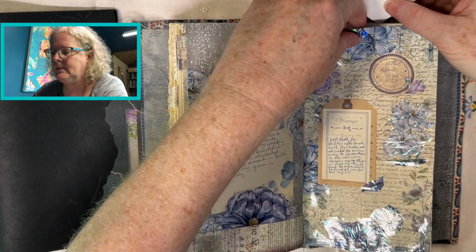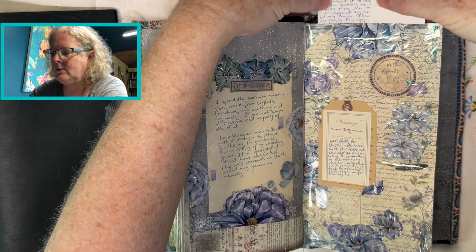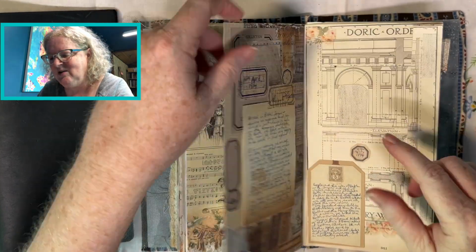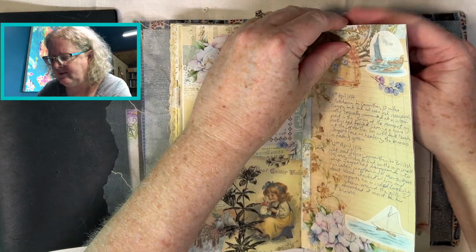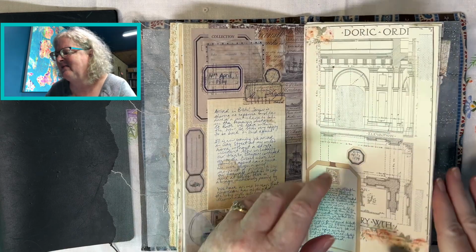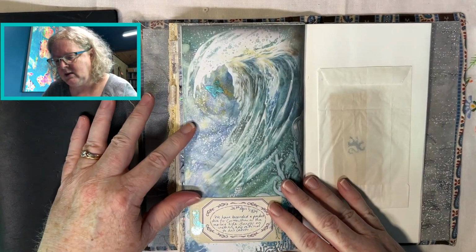Okay, whole page pocket. Oh, I wonder if the ones back further were whole page pockets. Let's see. Ah, can't get that back in. It was Easter. No. No. Okay, where were we? We did this one, now we're on this one.